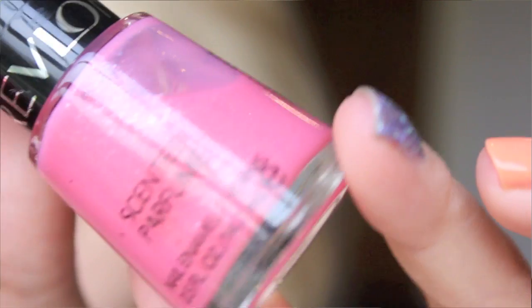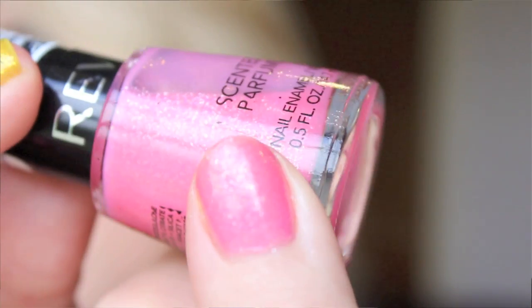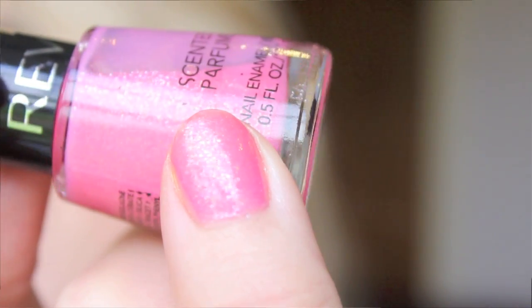It has silver, pink and gold glitter in it. Really subtle but really nice for summer. I think it's a very wearable but girly look. It's not too much, say if you're at work and you don't want to wear something that's too in your face. It is more ladylike, girly at the same time with a little bit of glitter. I really like it.